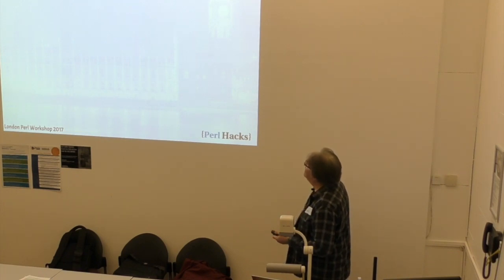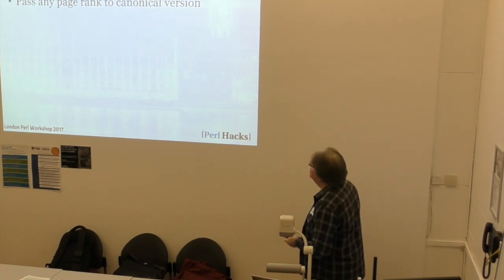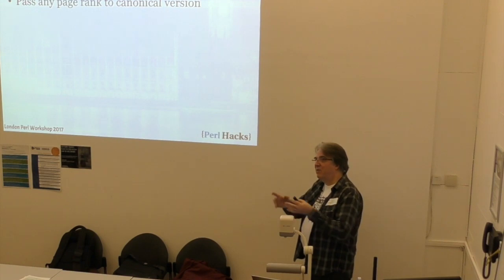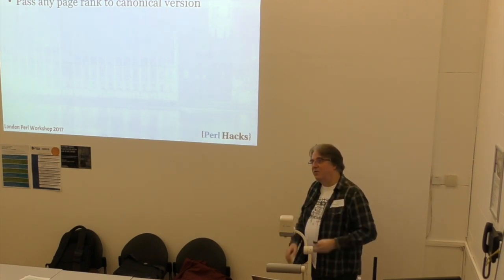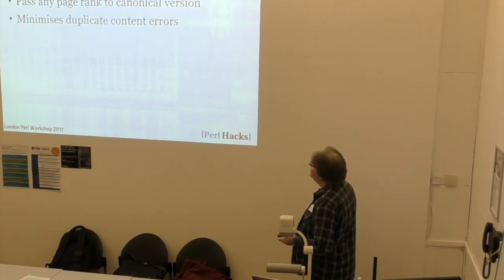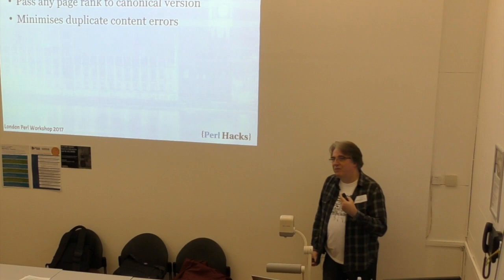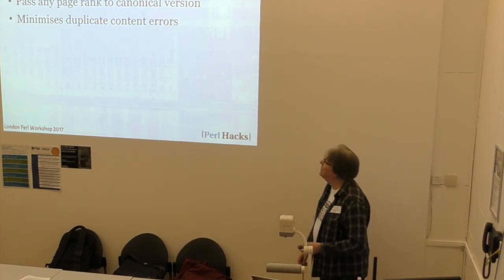So what does it actually mean? It says, don't ever return the non-canonical version in search queries. But it also passes the page rank from the non-canonical version onto the canonical version. And therefore, it minimizes duplicate content errors.